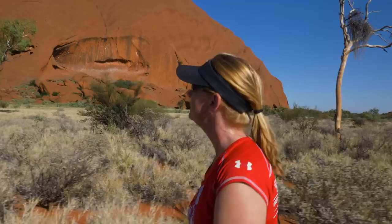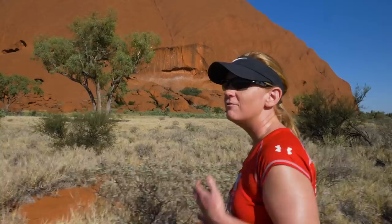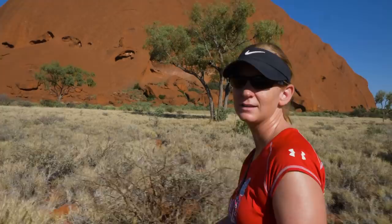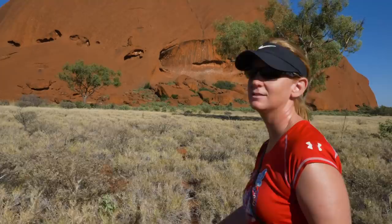We are very much enjoying the rock. And one of the things that I had forgotten from my trip 10 years ago, but it is so vivid, the red and the blue, and where the rock meets the sky, it's almost like your eyes can't focus on it, or you have double vision. It's very weird, but it's just so bright. Such a cool experience. It's such a contrast.